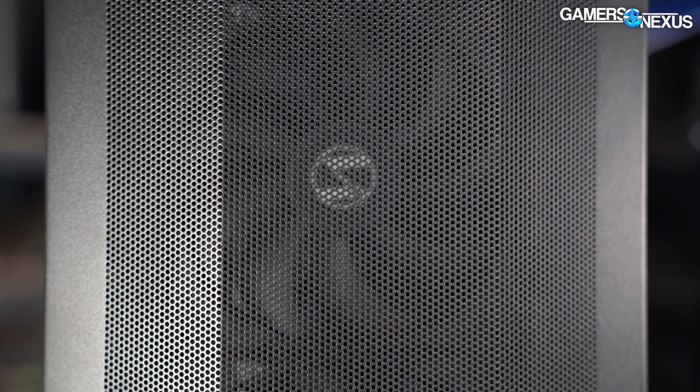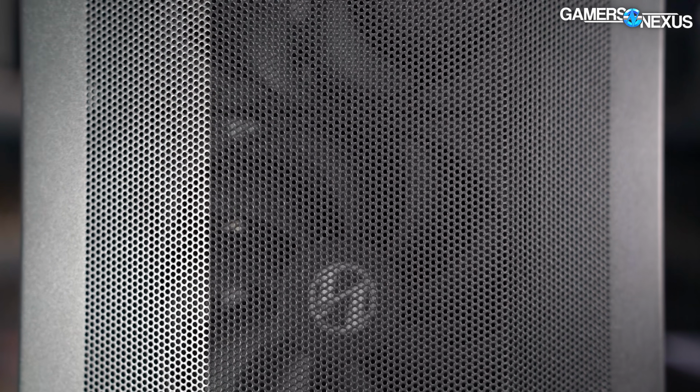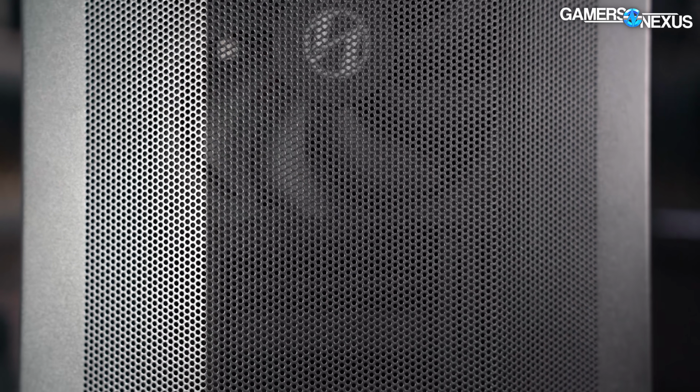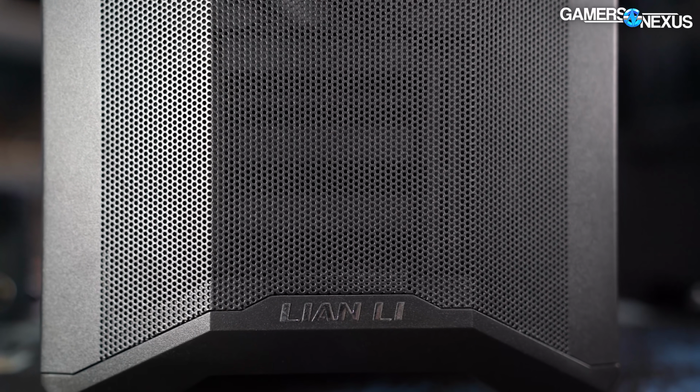We published our review of the case more than a year ago now, and it seems to have sold well, so finding good in-stock listings for the performance model at the reasonable price has become tricky. It is, however, still made, and it's still sold. And because cases don't go bad, it still lands on our list.